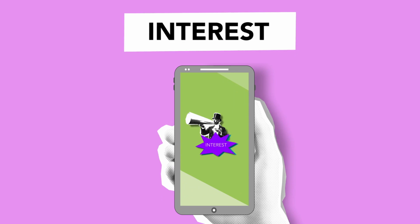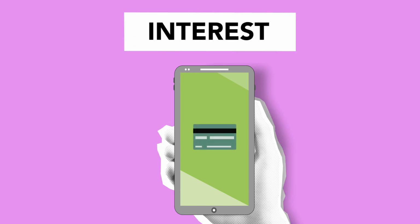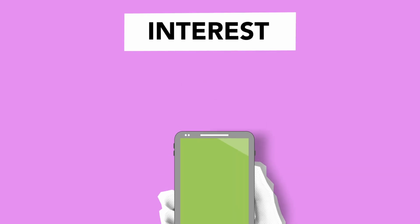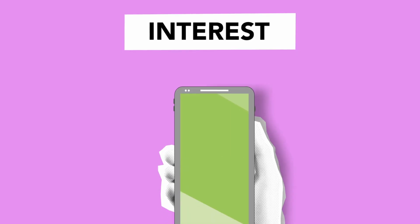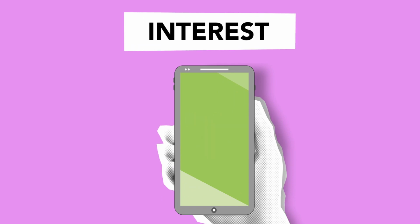Compare 2 people. Both invest $200 per month at 8%. Both stop at 65. Person A starts at 25. 40 years of contributions. Total invested, $96,000. Final balance, approximately $700,000 to $1 million. Person B starts at 35. 30 years of contributions. Total invested, $72,000. Final balance, approximately $275,000 to $300,000.